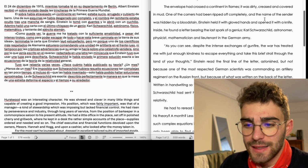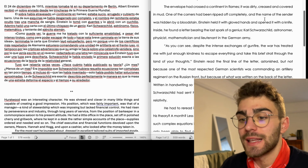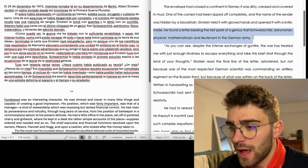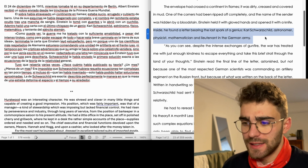Adentro halló una carta con el último chispazo de un genio, Carl Schwarzschild, astrónomo, físico, matemático y teniente del ejército alemán. So, final sentence of this second paragraph. Inside, he found a letter bearing the last spark of a genius. That's what chispazo means, it's a spark. I did want to do something a little bit different.